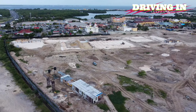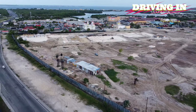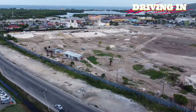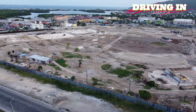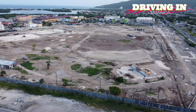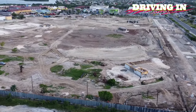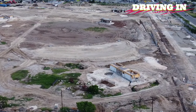Across the road is the Portmore Mall, one of the busiest malls in Jamaica. This road you're looking at is one of the main roadways into Portmore, because when you come off the Highway 2000 or the Portmore Expressway, it's a roundabout around the park, so you have to pass the park. If you're driving out of Portmore back onto the highway, you have to pass the park. So this is prime real estate.